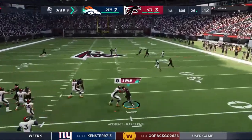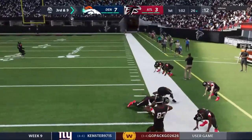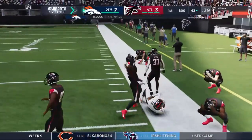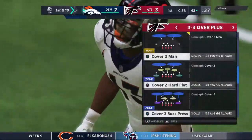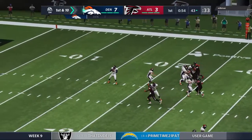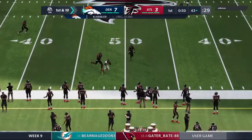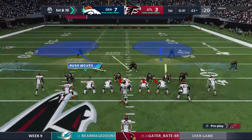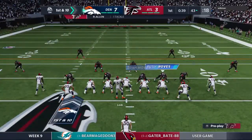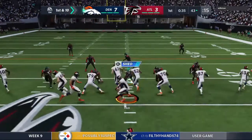Throwing his lock on 3rd down. Got a man complete. It's Hamler. And they're going to have this across midfield and inside the 45. A big gain of 31 on 3rd down. There's no doubt in my mind that not many guys in this league have had the impact that he's had here in the first half of the season. He's been a big play guy from the word go and continues to be one with another one right there.